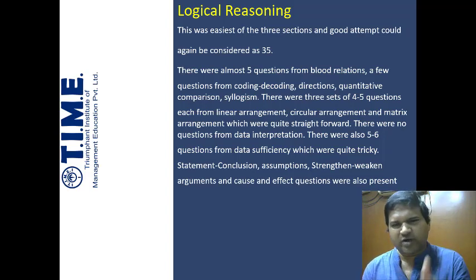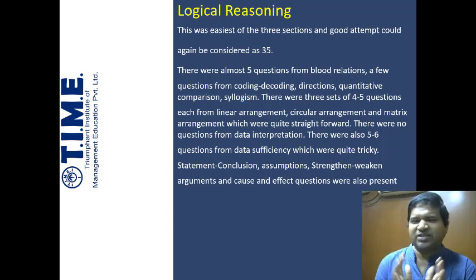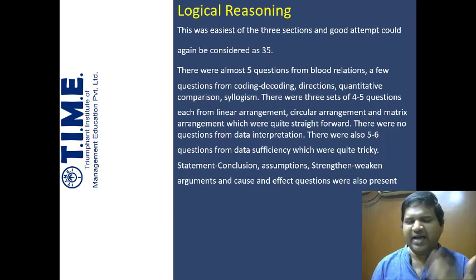Then there were a few questions from coding-decoding, directions, quantitative comparison, and syllogism. This time there were 3 sets of questions, with 4 or 5 questions each. That was interesting. However, the application was quite direct and very straightforward. These sets were from arrangement: linear arrangement, circular arrangement, and matrix arrangement, and you could easily apply the data.